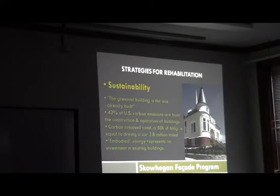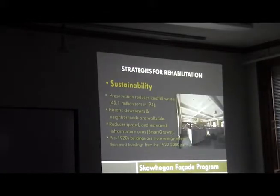When we use the term embodied energy, we're talking about the investment that you've got in an existing building. So all of these bricks, everything that's worth preserving in a building like this means that you don't have to go out and cut new trees. You don't have to go and create new brick or excavate stone. All of that embodied energy that is in that building already has a lot of value. So sustainability, again, the greenest building is the one that exists. You've got a great sustainable core here in the community.